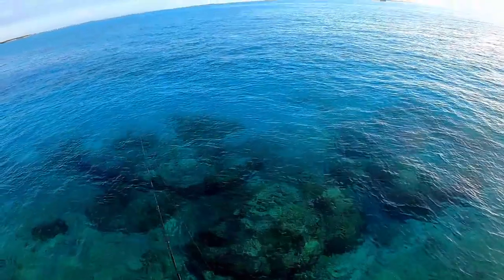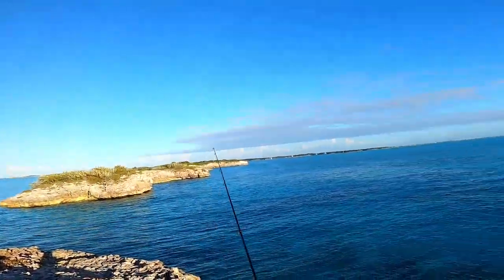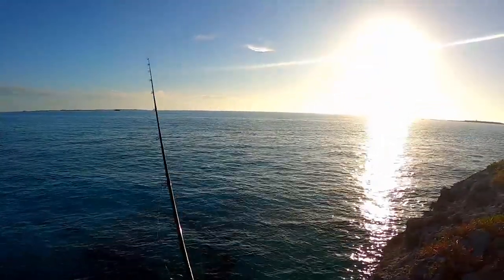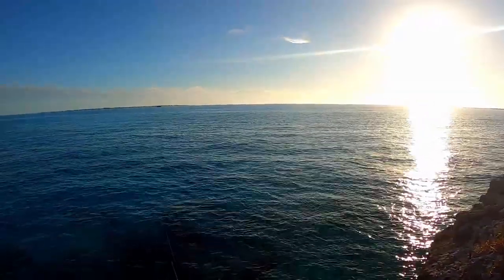But honestly, look at this. We're literally fishing on like a rocky cliff island. This is insane. This is so sick to me. I don't think I've ever done any fishing that's close to how intense this is. Straight up and down with a nice mutton snapper on light tackle on the rocks. This is crazy.